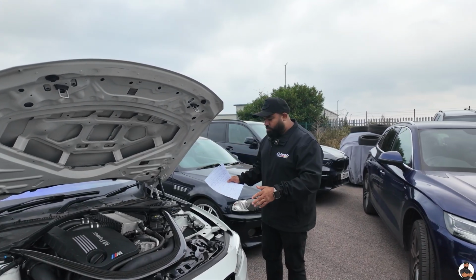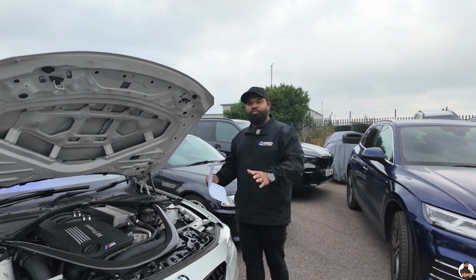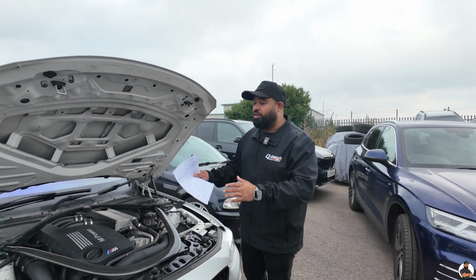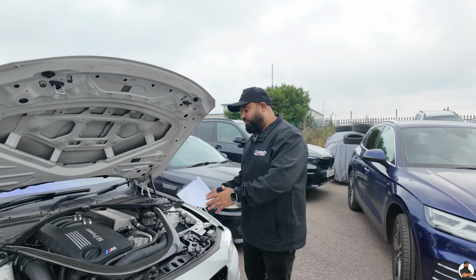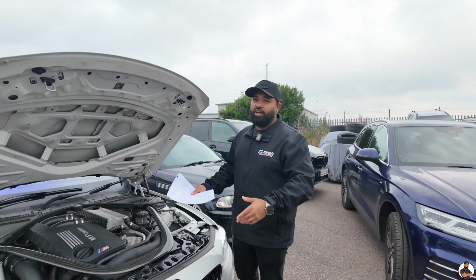Let me explain. The M4 was running perfectly fine, as my customer has explained. She went on holiday for 3 weeks and didn't put the car on a trickle charger. Bad move. She came back from holiday and the car was dead. So she put the trickle charger on, and a couple of hours later, the car started.